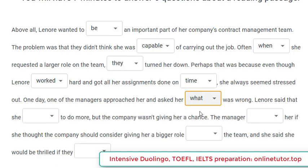What was wrong? By the way, this text, the authors of this resource state that it's a medium level. I think I agree with them. You see, nothing super special here. It's medium. If you feel that you are able to do this within like 2 minutes or 1.5 minutes, congratulations. You can aim at something decent at Duolingo. If it's very difficult for you, you have to practice, practice, practice.